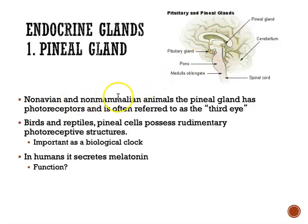In non-avian and non-mammalian animals, the pineal gland still has photoreceptors, and it's often referred to as the third eye. So things that are non-avian, non-mammalian are things like your reptiles. So it actually has photoreceptors in it in lizards and snakes. And so it will respond to sunlight. And it's actually thought of being a way that helps set their biological clocks.